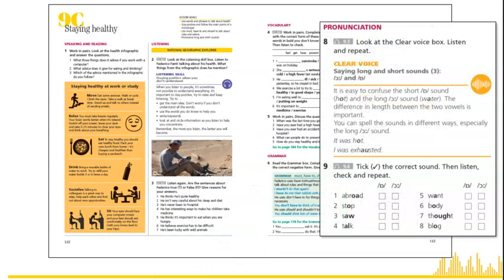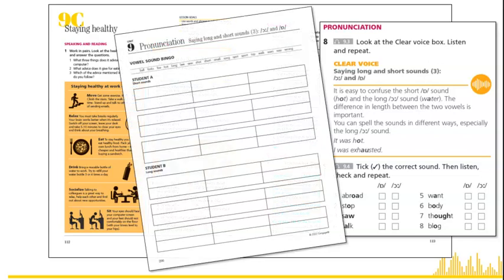Pronunciation points are integrated into the lesson sequence and, as well as presenting students with productive points, giving them the opportunity to practice what they hear, students also explore receptive points, taking the time to notice and understand without always being encouraged to produce them. To further support the pronunciation syllabus, there are extra pronunciation activities in the back of the teacher's book.